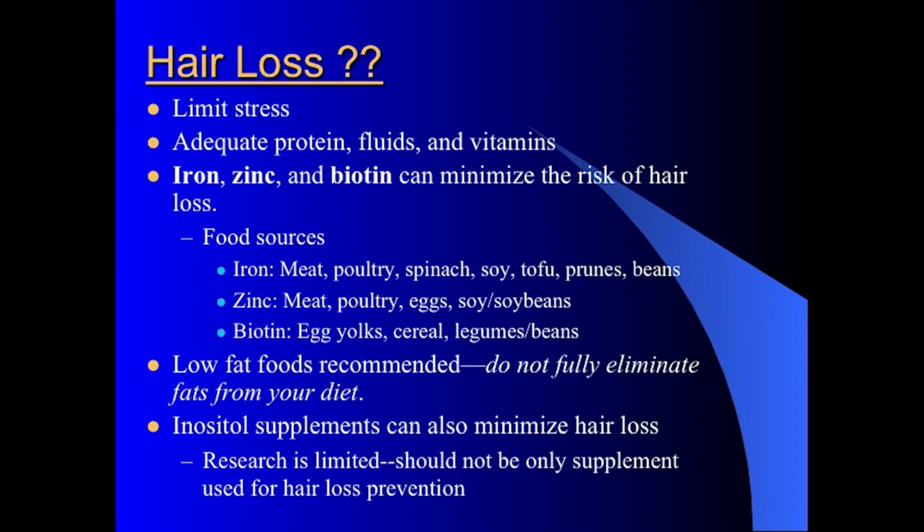The reality is, you just had surgery, so your body is under stress. Some hair loss is normal and expected. However, there are ways to prevent excessive hair loss and make your new hair grow in stronger. First, limit additional stress. Make sure you have a good support system in place, have enough time off of work, school, etc. to recover and get used to your new lifestyle. Second, make sure you have adequate protein, fluid, and vitamins.